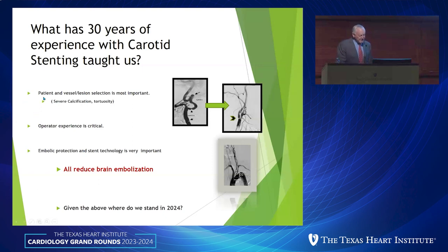The first message here is that patient and vessel lesion selection is very important. Severe calcification, tortuosity, bad aortic arches, and disease associated with elderly vasculopathic patients are not low-risk candidates or good candidates for transfemoral stenting. Some symptomatic patients who are high risk for surgery should still be treated.